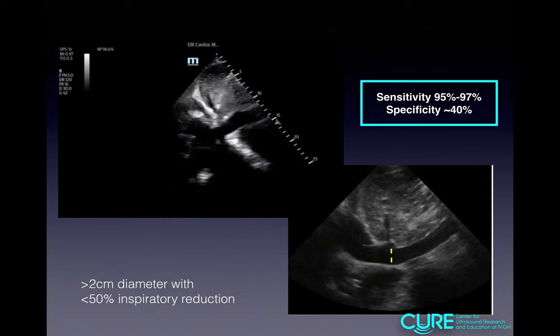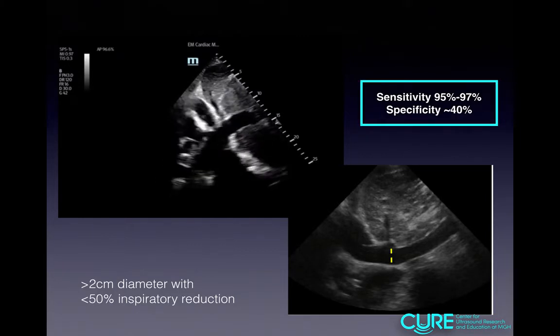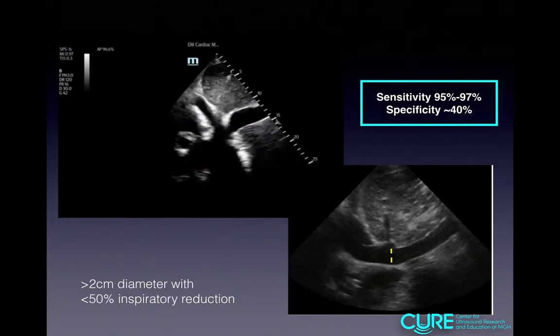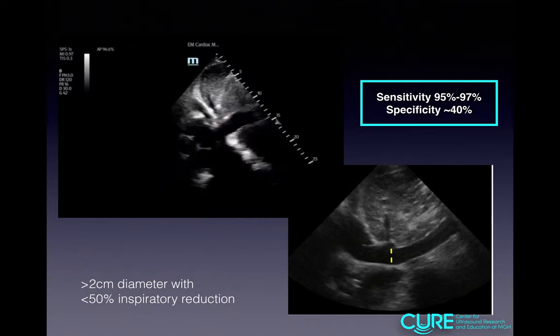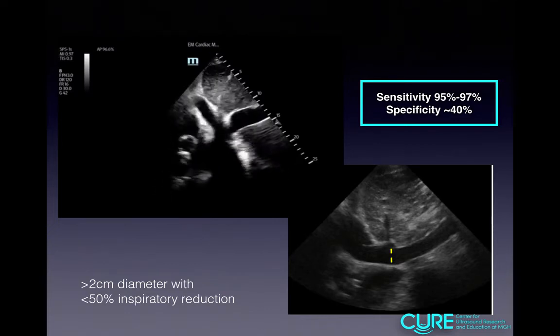Okay, so let's see what that means. A very high sensitivity test means that almost everybody with tamponade has IVC plethora. Therefore, if the IVC is small and collapsing, it's most likely not tamponade.